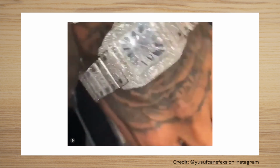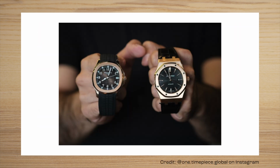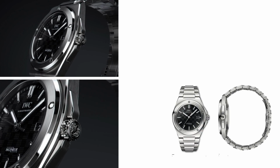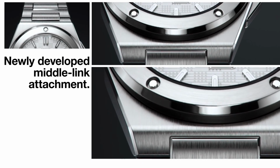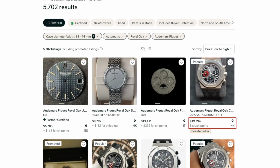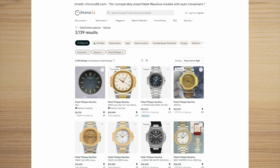All of this begs the question, what if you aren't cut from the same cloth of financial prestige as what's required to procure one of these elite pieces? Well, the new Ingenieur's DNA is more Royal Oak and Nautilus than it is Tissot PRX, so by that logic alone, this sounds like a good middle ground to me. Not to mention, MSRP of a new Ingenieur in steel is $8,094 lower than the lowest priced Royal Oak and $18,299 lower than the lowest priced Nautilus, according to Chrono24 at the time of making this video.